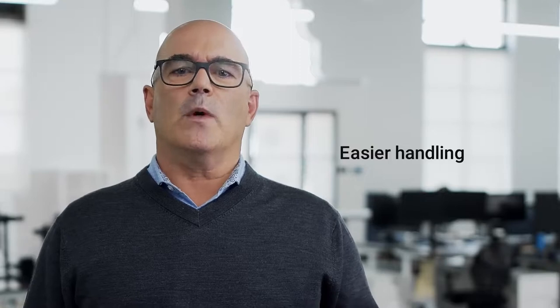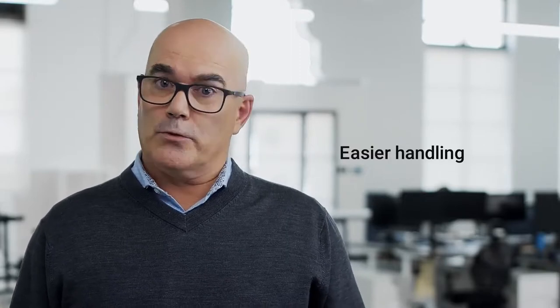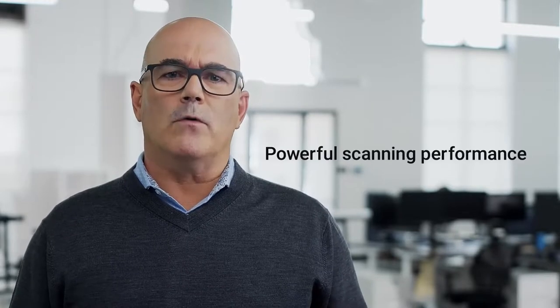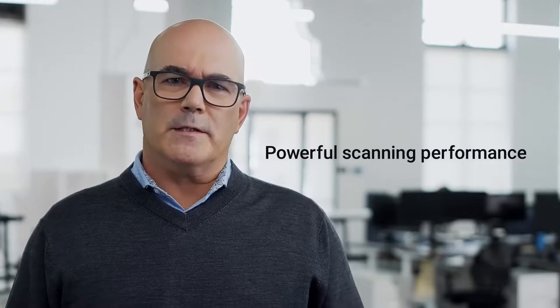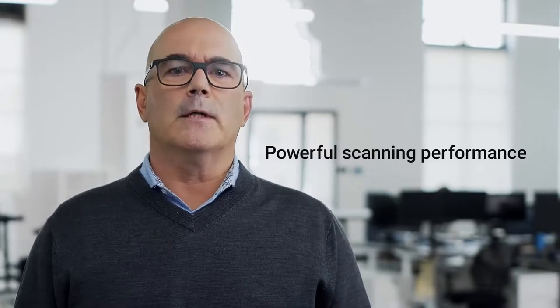The i700 is different than the i500. With easier handling, it's 25% smaller with a 12% lighter handpiece, new control mode, and a reversible tip. It has a more powerful scanning performance, twice as fast as our i500, and even more accurate with smarter scanning software. Not to mention new innovations like the UVC LED disinfection and many other items you saw earlier in our demonstration.